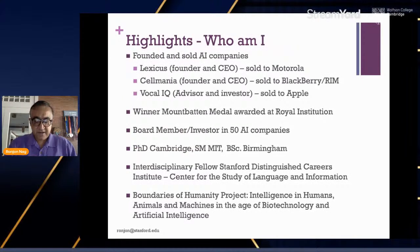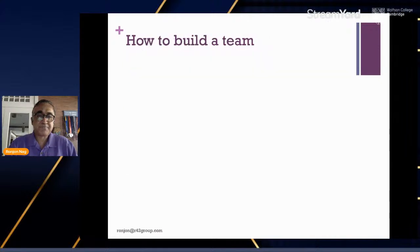Who am I? I'm a serial entrepreneur, sold 3 companies, 1 to Motorola, 1 to BlackBerry, 1 to Apple. That was with Blaze Thompson, a Wolfson College graduate. I was more the advisor, investor in that one. I'm a fellow at Stanford University in the Center for the Study of Language and Information, and I'm involved in a project looking at intelligence in humans, animals, and machines. This is really for the next few decades as we see advances in biotechnology and machine intelligence.